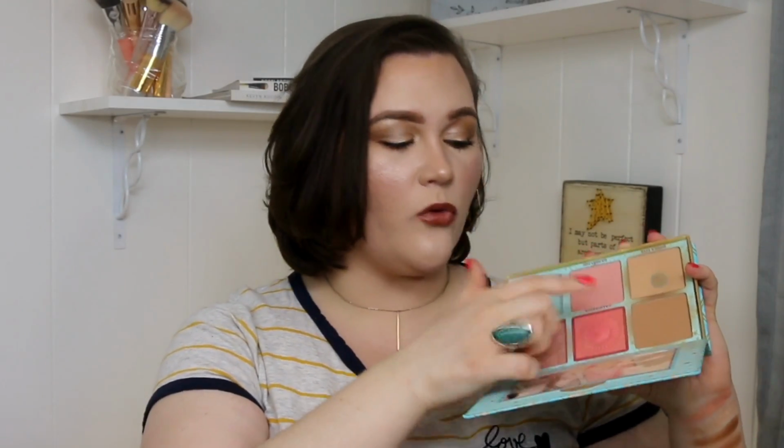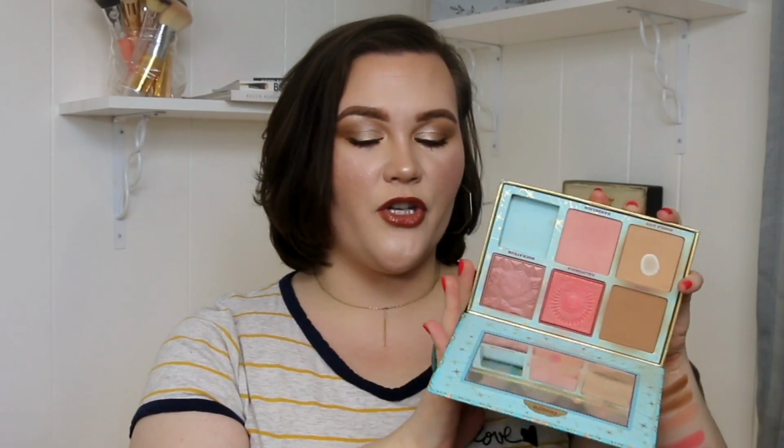That's going to segue me over to something that I really wanted to remember to talk about, which are the similarities between this Pink Squad palette and the Cheekleader. So a lot of similarities between these two palettes. They both have California, which is right here. They both have Dandelion, which is right here. And they both have Hoola, which is right here. So 3 out of the 5 shades you already have if you have the Cheekleader palette.